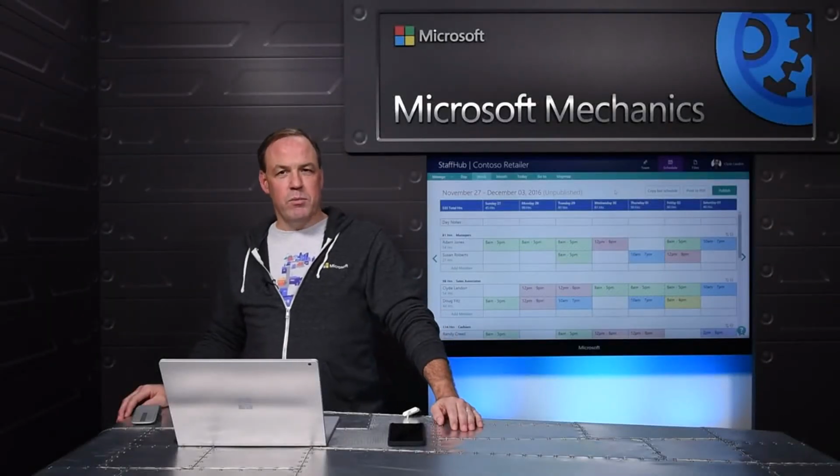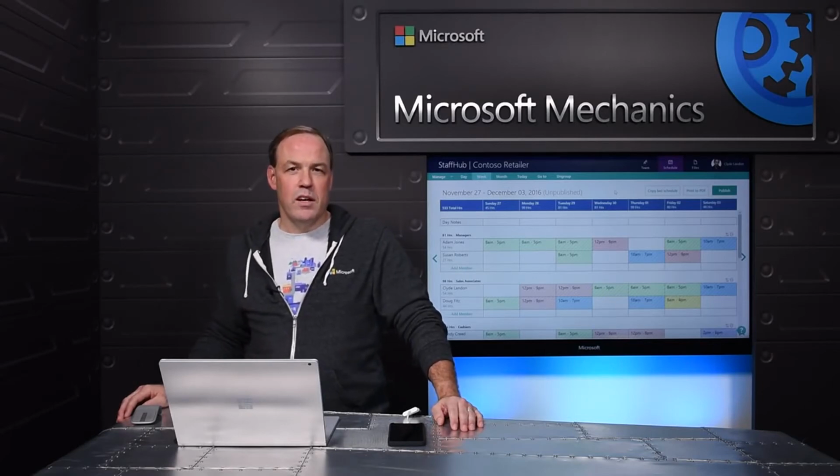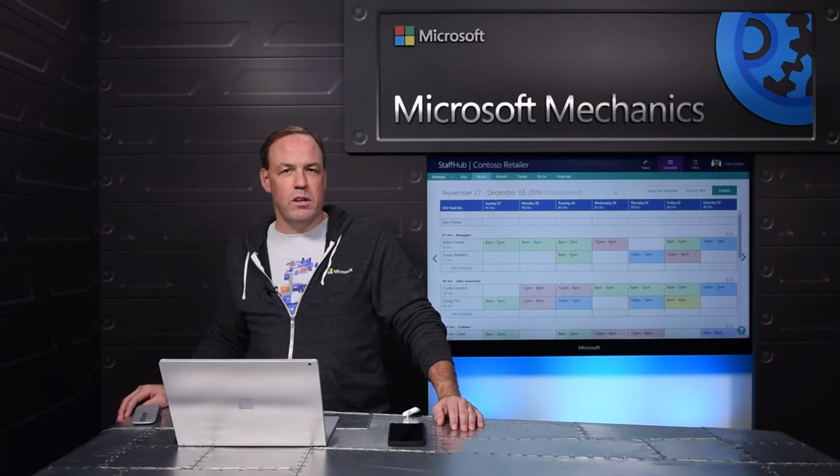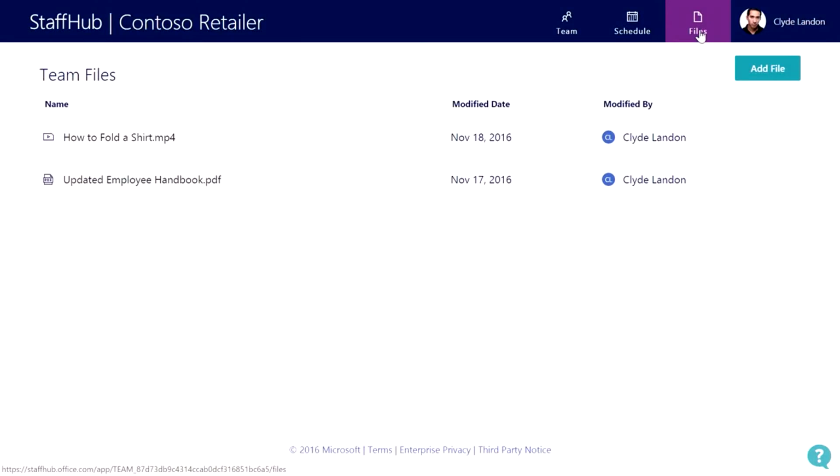Finally, distributing information across the team can be very difficult for managers of deskless workers, especially in a timely manner. In the past, this required posting information in the break room and not being sure if that information was ever viewed by the employees. With StaffHub, the manager can quickly and easily distribute important information to their team with just a few clicks.